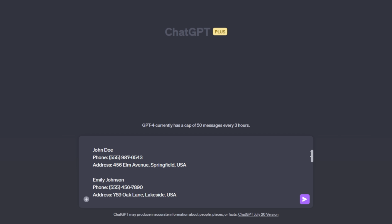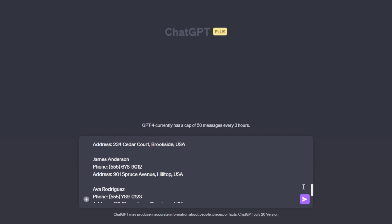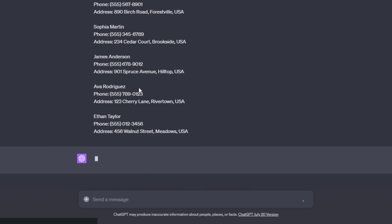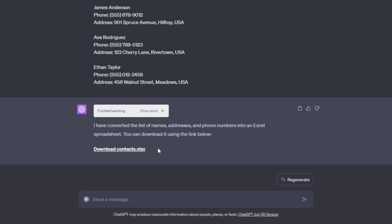Now, these addresses and phone numbers and names are all made up. They don't actually have any value and they're just completely fictional. But what I can do is send this off, and with code interpreter, ChatGPT will actually use code in order to generate us a downloadable Excel sheet that we can then load up. As you can see, it's converted it into an Excel spreadsheet, and now we can download this file and open it up in Excel.